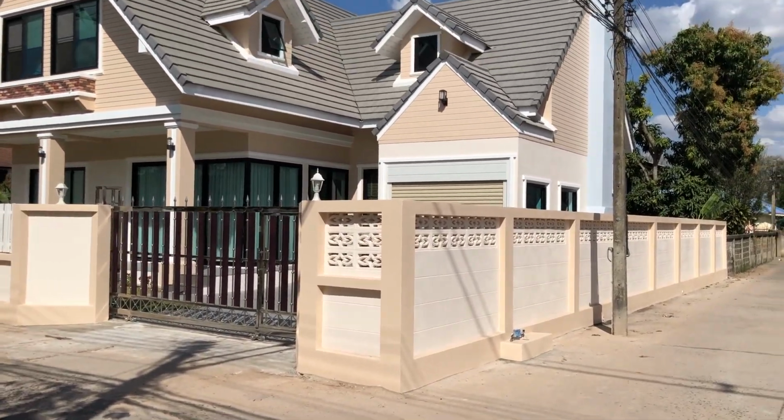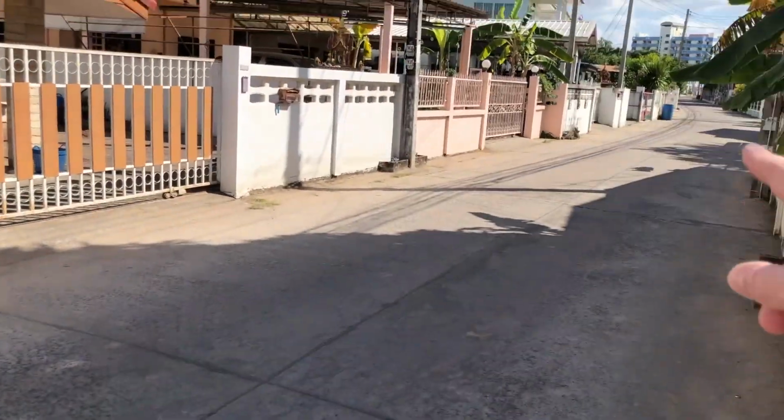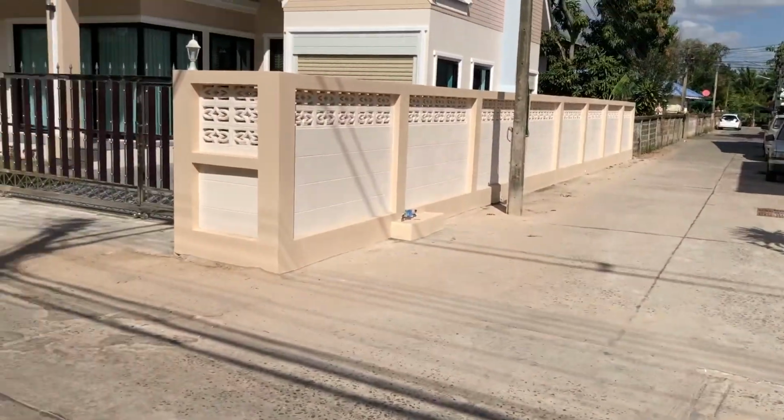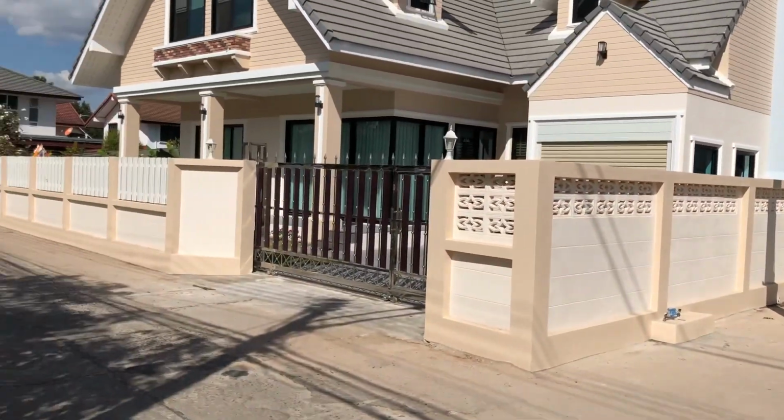So 3 roads lead to ThaiPad 2020. I just came up with that, ThaiPad 2020. So we have this one here, we have this one here, and of course this one here, but it continues from this one. Behind me is the neighbor's driveway.